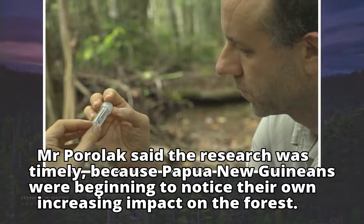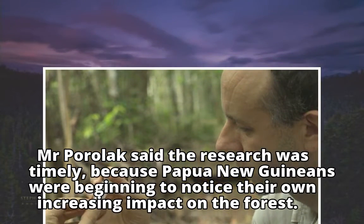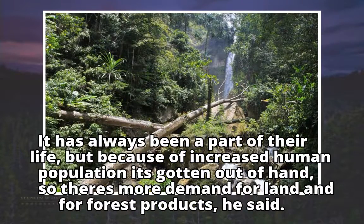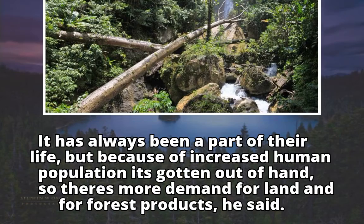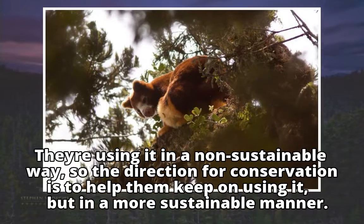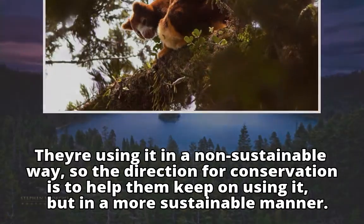Mr. Perolak said the research was timely, because Papua New Guineans were beginning to notice their own increasing impact on the forest. "It has always been a part of their life, but because of increased human population it's gotten out of hand, so there's more demand for land and for forest products," he said. "They are using it in a non-sustainable way, so the direction for conservation is to help them keep on using it, but in a more sustainable manner."